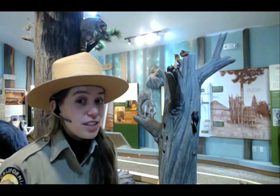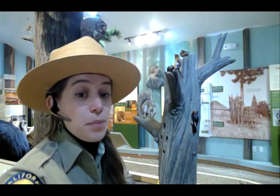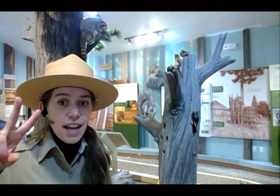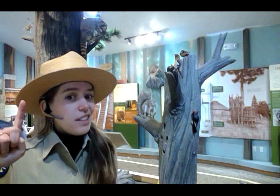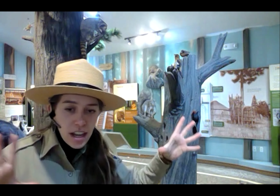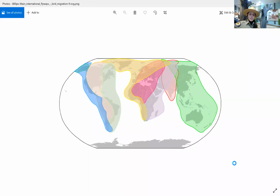We have migration. So some birds, like songbirds, like to eat things like berries or insects, and both of those might not be around. Berries, it's just not the time of year. Insects might go into some sort of hibernation, kind of like the snakes do. So if those aren't around in the wintertime, the birds that eat them, they peace out. They just leave.